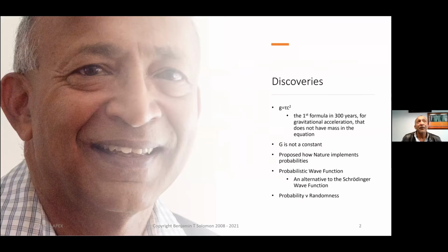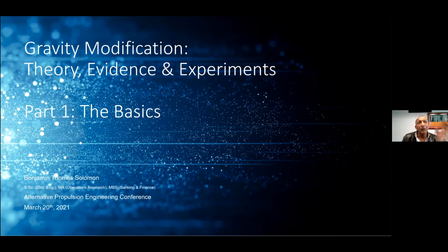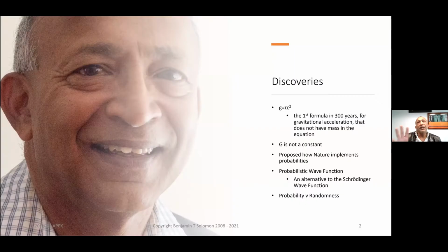There we go. Okay, the basics. This is part one, which basically lays down the context for the work I've done. When you understand the basics I'm looking at, you understand the experimental evidence and then the engineering design principles. These are the 5 most important things that I've done, and there's a lot more underneath it. In a sense, you can say this is the tip of the iceberg.